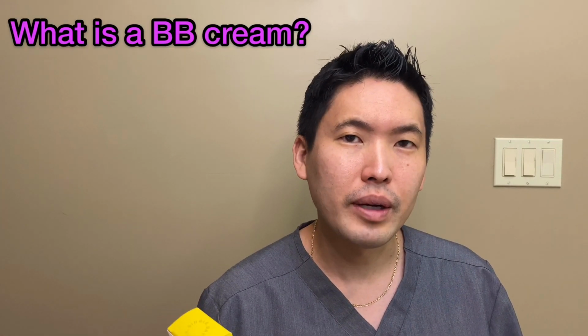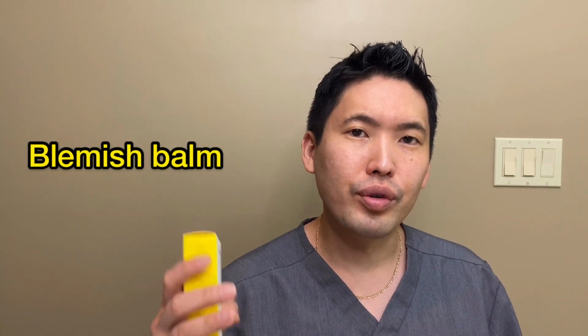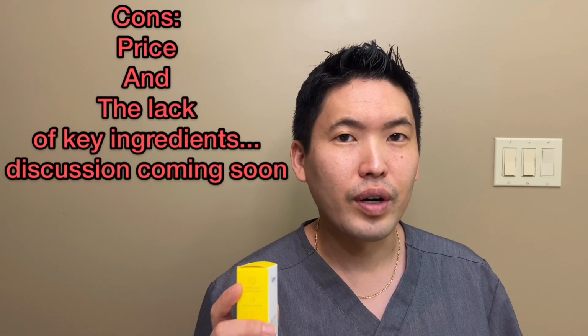Someone did ask if this is similar to a BB cream, which is a blemish balm. Those are meant to moisturize, but also correct a bit in terms of your skin tone. And it did even out the skin tone to some degree. I don't think the intent is to even out skin tone. I think the intent for this is more trying to blend in as sunscreen and make it invisible, which I think it did achieve. My only criticism for it would be the price.